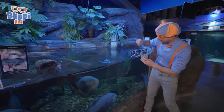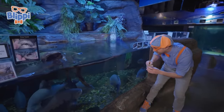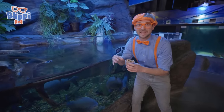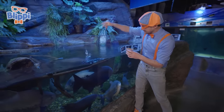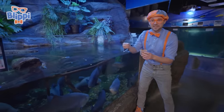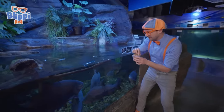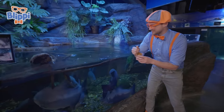Whoa! Look at them go! Whoa! I'm throwing them down so then they hear and see them splash. There we go. Yeah, it's like they're falling off of trees. Whoa, here you go. Whoa, they must be really hungry. Let me do a few at the same time.